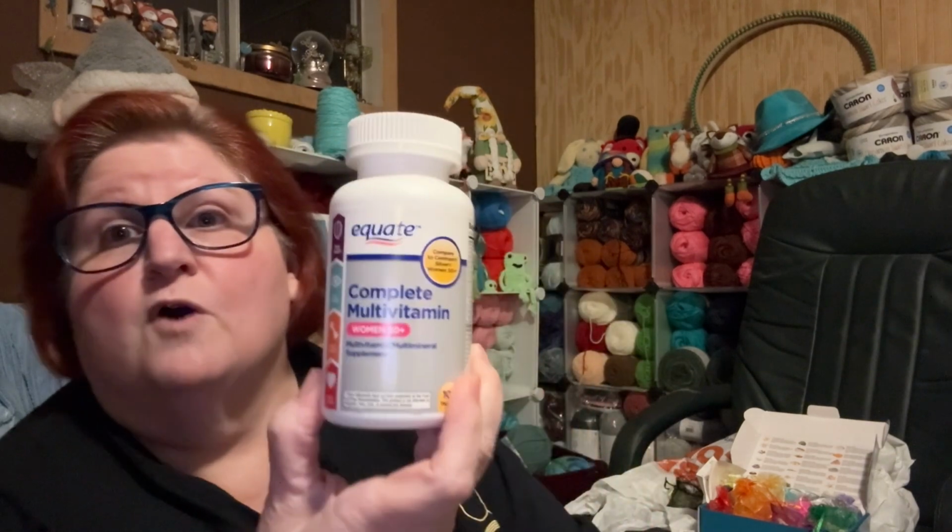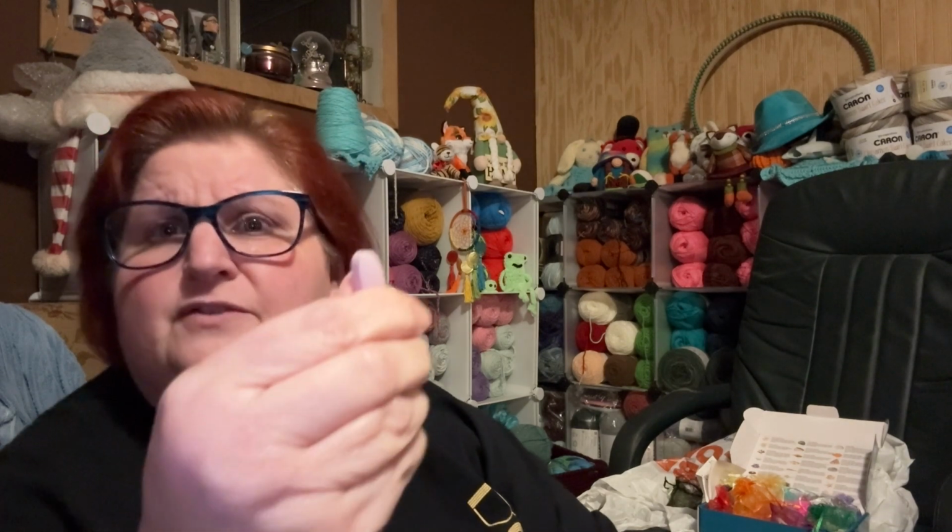This is just a Walmart brand of multivitamin. I think I paid about $8 for 100 of these. I was a little bit worried about the size of the pill, and they're kind of big, but I just took one and I swallowed it just fine. Let's see if I can show y'all. That's about the size of the pill. So it's substantial, but I was able to get it down. I was thinking I was going to have to break it in half and swallow one half at a time, but I didn't have to. I'm grateful for that.